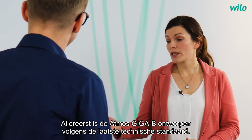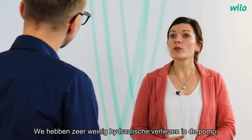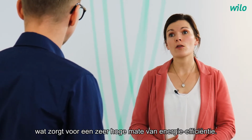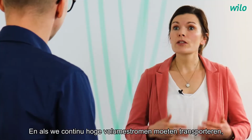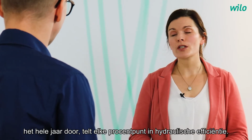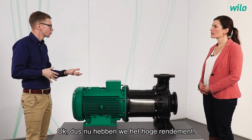First of all, the Atmos GIGA-B was designed according to the latest state of the art. We have very few hydraulic losses within the pump, which leads to a very high level of energy efficiency. And if we need to transport high flow continuously throughout the year, every percentage point of hydraulic efficiency counts. Okay, so now we have the high efficiency.